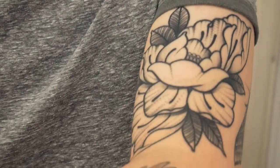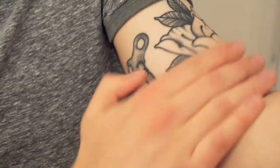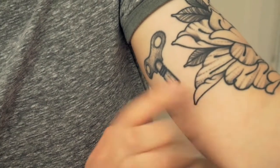This was a little bit more painful than my other tattoos. As you come round to the inside of the arm, this bit's quite delicate, so that probably went up to about a 7 or an 8, sort of on a similar scale to the key on the inside of my arm. But it's all healed up now, and I'm really happy with how it's turned out.